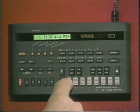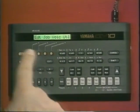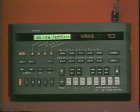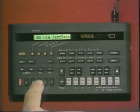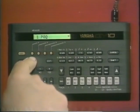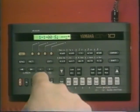If not, press Stop, Menu, and the voice, F3. The bass track will automatically appear with the voice number and the name of the currently assigned voice. To change this assignment, use your plus and minus keys to scroll to the voice you want. Now that we have the right sound, go back to the pattern mode, press Record Ready, and play.